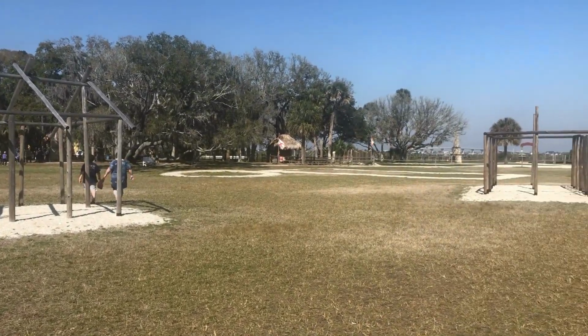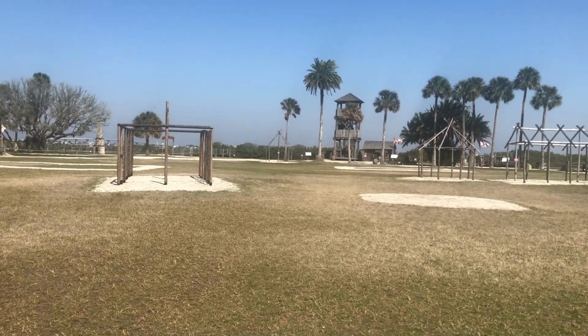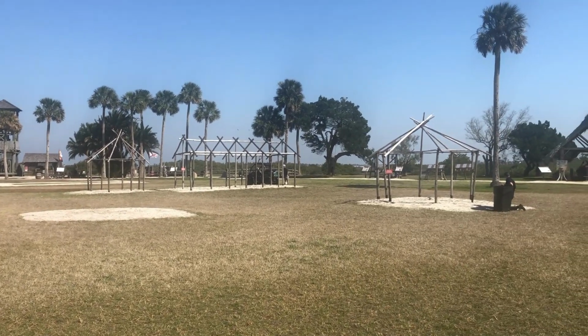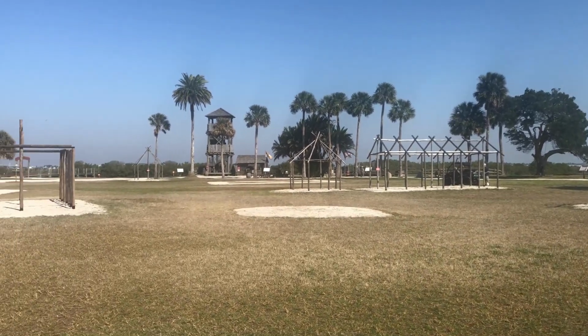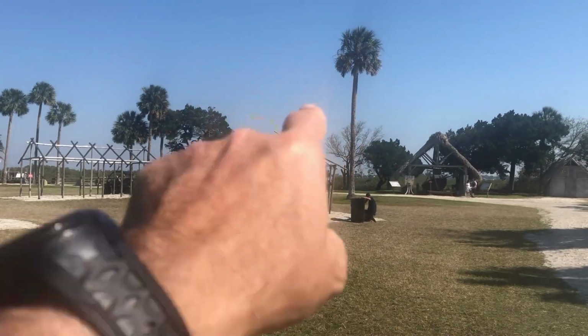Now these frame buildings right here are actually built right on where archaeologists say the original Spanish buildings were. They just put kind of frames up to let us know where that was. And the water is right over there.